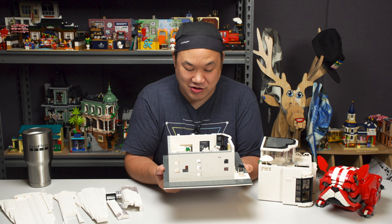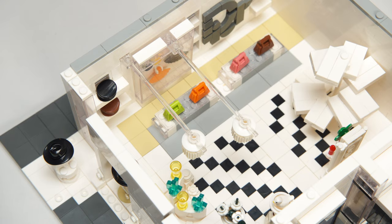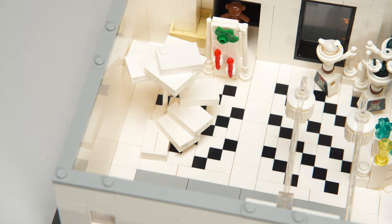What about the hanging lights? They have hanging lights, but a different style. But what about this fan, this case, the back wall with that logo? I tried to look for that one. Chris is trying to hunt that one down. I just built the set and it's already collecting dust.